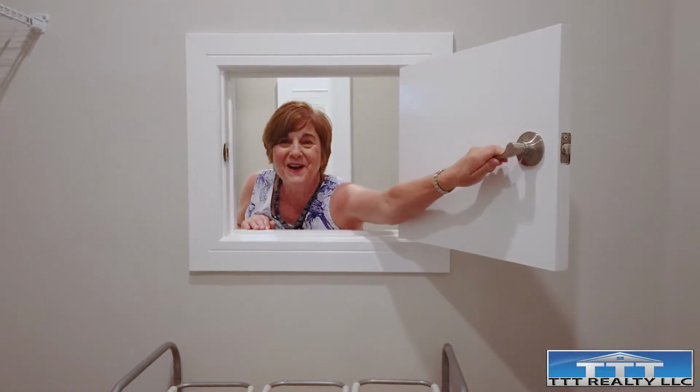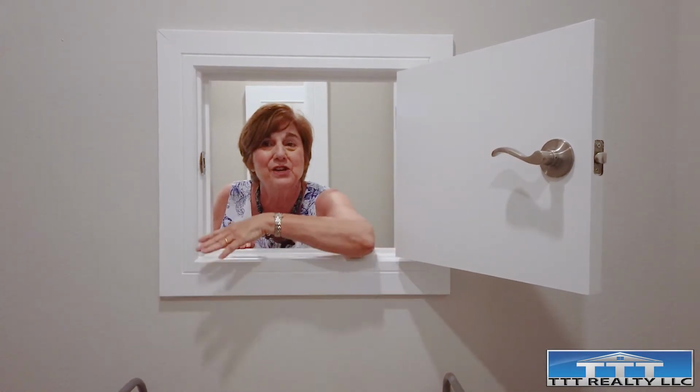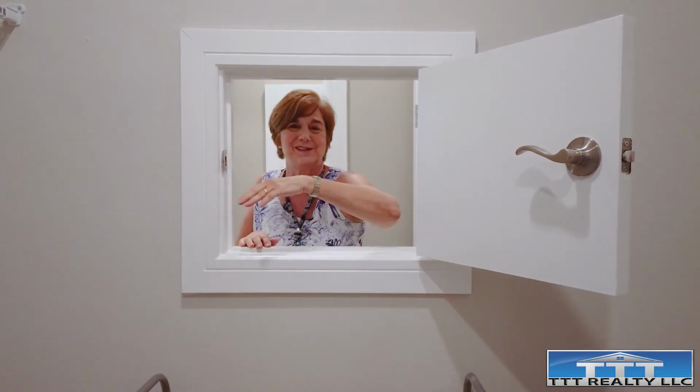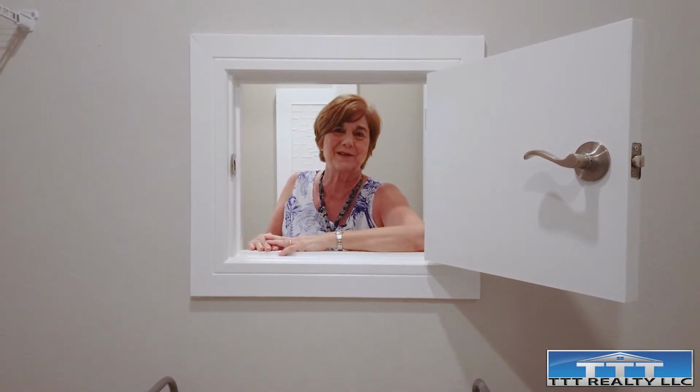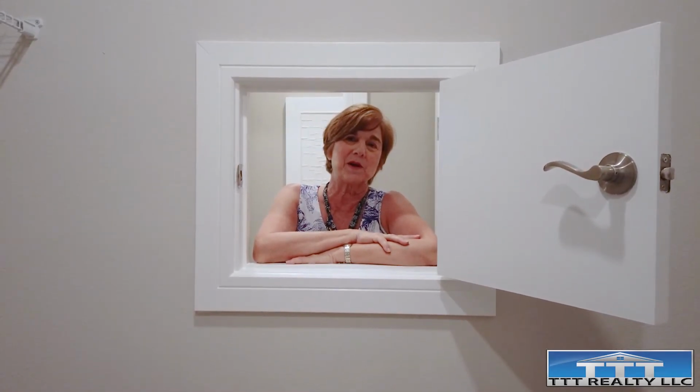Hey, peekaboo, what a great feature. You can throw your dirty clothes or your towels directly from the master bath right into the laundry room. How cool is that? So thanks for joining us today and looking at the Prosperity model.